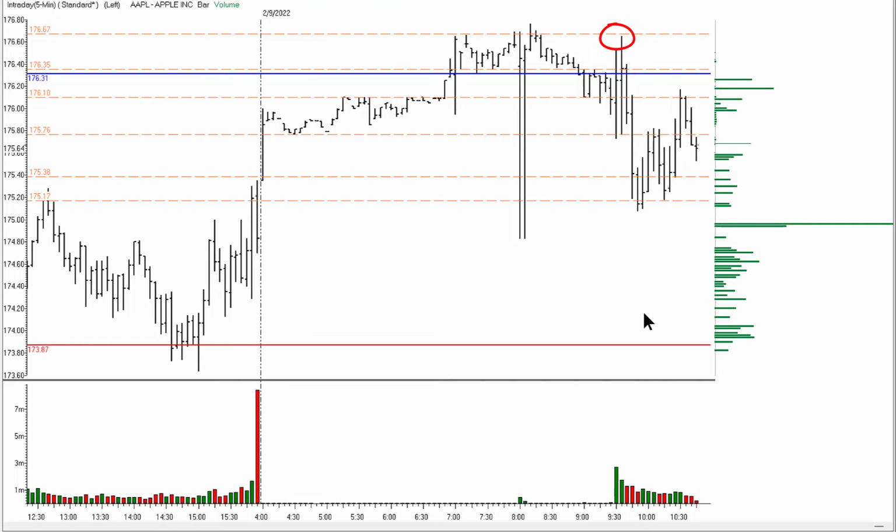So if you drew that top line a little bit lower than I did, maybe you got down into 176.60 or 65 or so, then you got filled at the high of the day. Congratulations. That is not what happened for me. But I did get out with a nice little profit on that opening trade. So I consider that opening trade like a freebie, and I like to be part of it every time that I can.